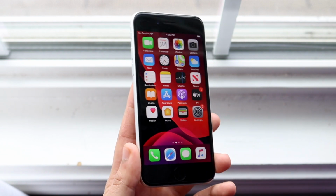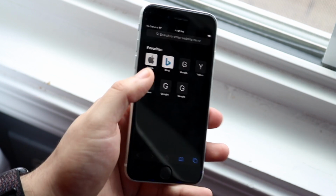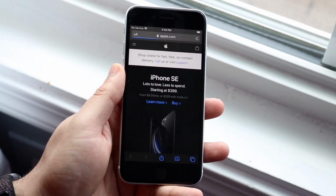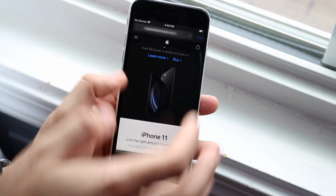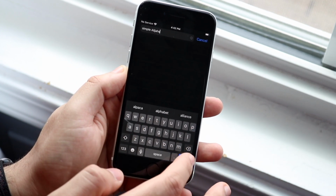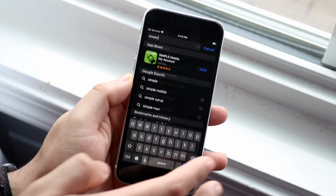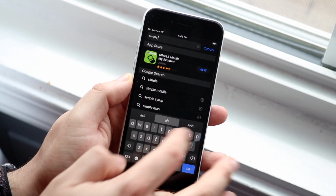And obviously you're not expecting to get the best things, and I think that's totally okay. You know what I mean? This is a $400 phone from Apple. They weren't trying to replace the iPhone 11 Pro or anything like that, or even replace the iPhone 11. They were just trying to make a budget phone that had really good performance, and that's exactly what they did. The cameras are still pretty much average in my opinion, a little bit above average for sure.